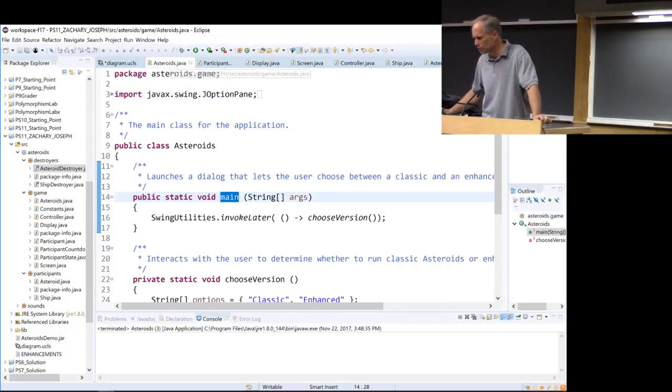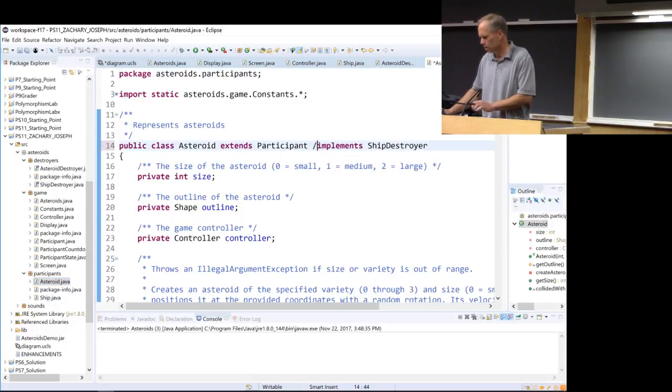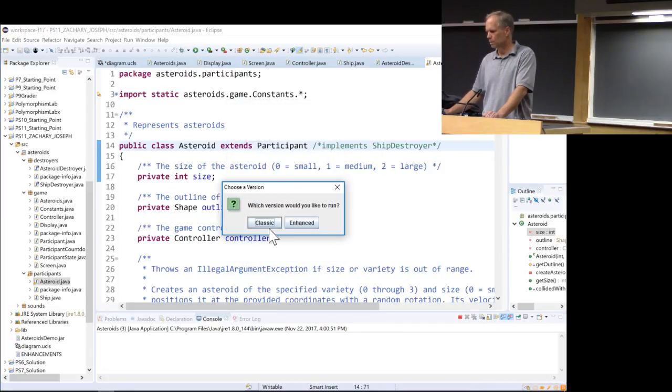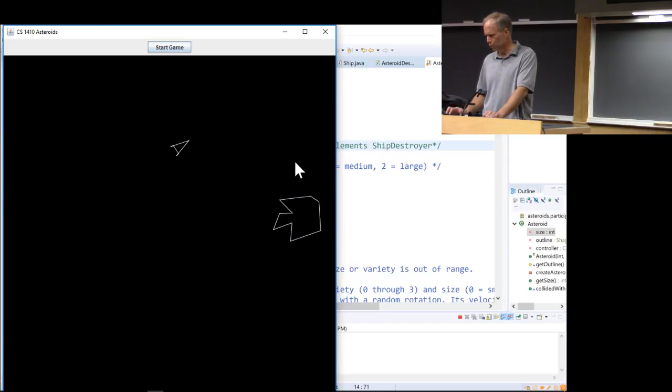So if I go to the Asteroids class, that's the wrong one, I need Asteroid. See, it's an asteroid destroyer. What if I comment that out? That's all I'm changing about the game, is I'm making it so the participant is no longer an asteroid destroyer. The asteroid is no longer an asteroid destroyer. So what's going to happen?